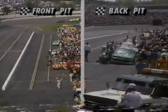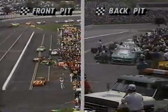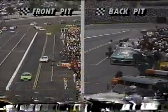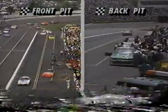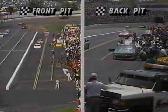Rusty in turn 2 coming down the back stretch. Right side tires going on the Quaker State Ford. They are pitted all the way at the end of the back stretch. They will not make a chassis adjustment as Rusty goes by. Left side is now going on. What they've done, they've adjusted the air pressure just to tighten the car up just a little bit for Brett.